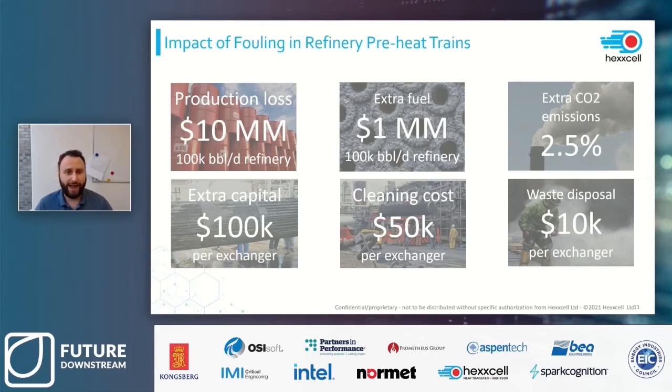You need to have extra capital because, the way heat exchangers are designed, we tend to account for more area, so we build bigger heat exchangers and so on. And something that people tend to forget is also the cleaning cost and the waste disposal costs, which are not really negligible.